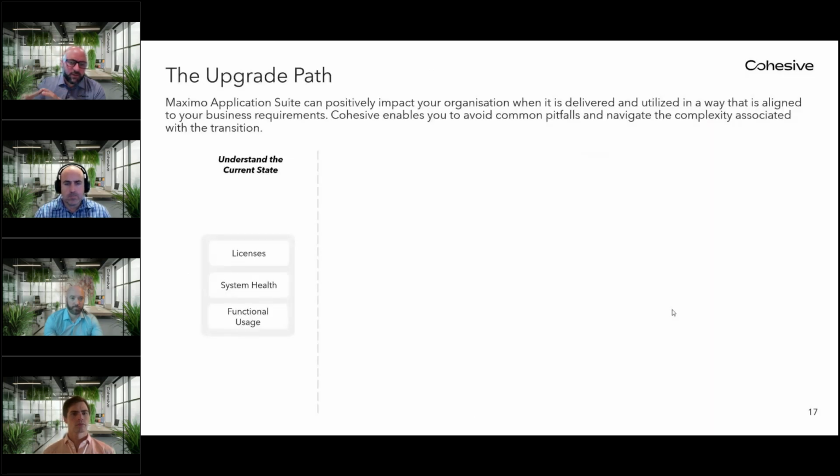So first we have to start by thinking about, how do we positively impact your organization? Maximo Application Suite absolutely provides benefit to organizations when it is delivered and utilized in a way that's aligned to your business requirements. And that may or may not be the case today. If it is, we want to keep it and make it even stronger. And if not, we want to move you in that direction. So we know the common pitfalls and the complexities associated with the type of transition that you're looking at here. And both yourself and the organization, and us, to help you with that, need to understand where you are today.